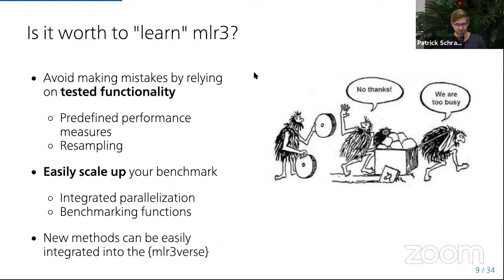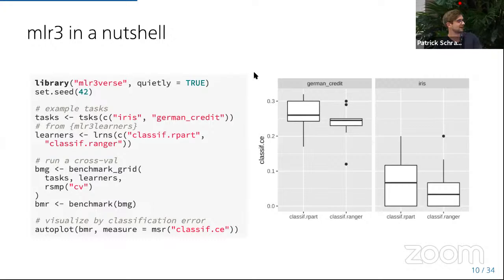All right, so let's have a look at some code. This is a really simple and short broken down example of how you can use MLR3, starting with an example task that is built into the package and ending up with a plot of a benchmark comparison. These are not even 20 lines, I'd say. I don't know how much in detail, but let's go through it a bit to showcase what's happening here. First we load the MLR3verse package, then we set a seed for reproducibility.